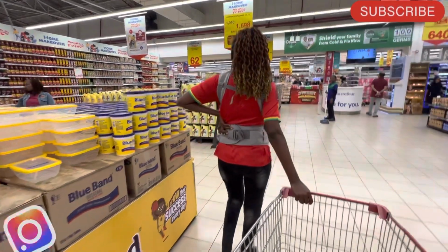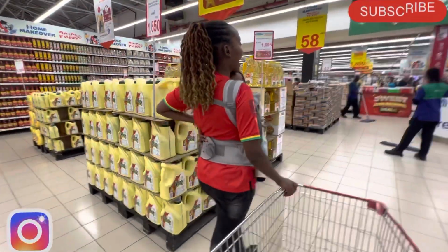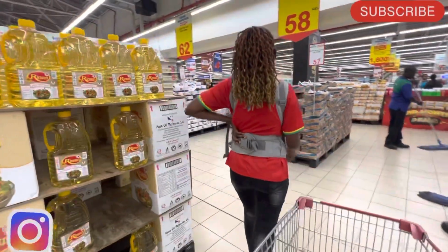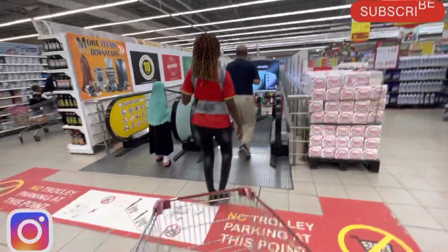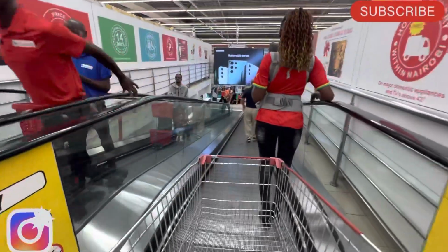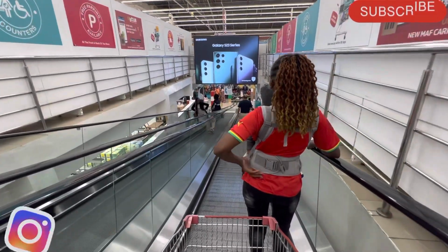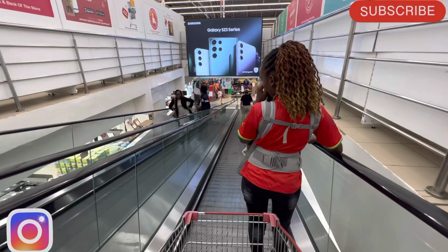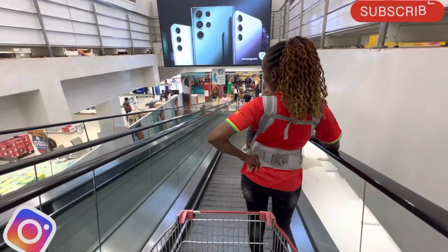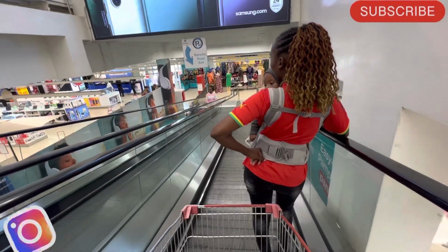Yeah, family. So this Carrefour Omega has two sections. It has downstairs and upstairs. Upstairs is for grocery shopping, and downstairs is for household. So today we're looking for household items, so that's the reason why we're going downstairs.